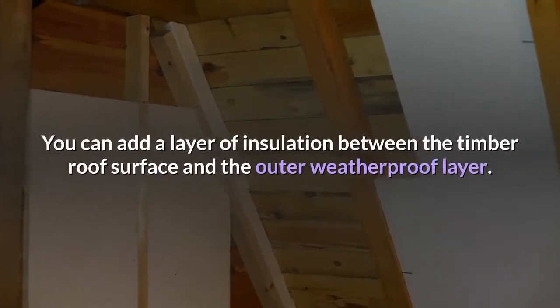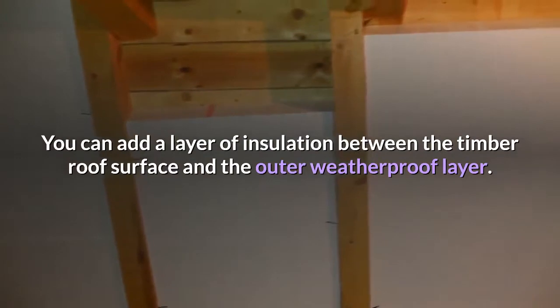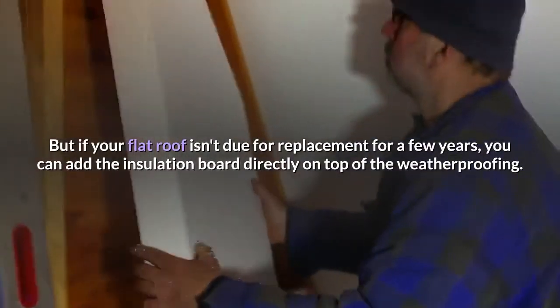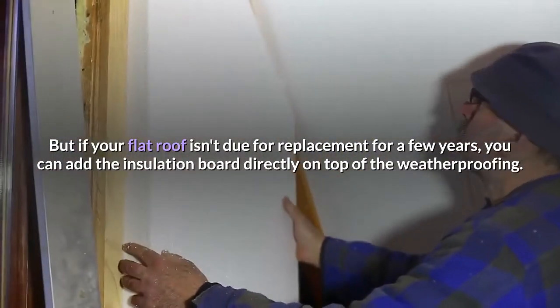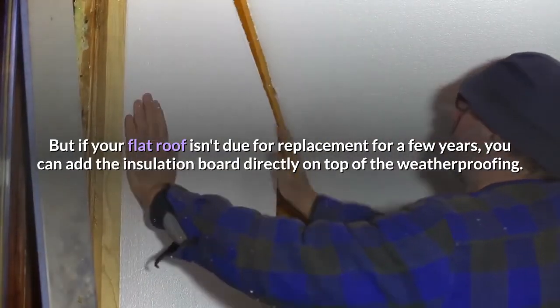You can add a layer of insulation between the timber roof surface and the outer weatherproof layer. But if your flat roof isn't due for replacement for a few years, you can add the insulation board directly on top of the weatherproofing.